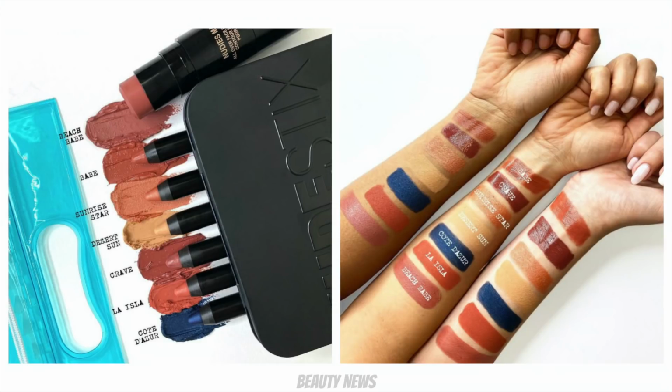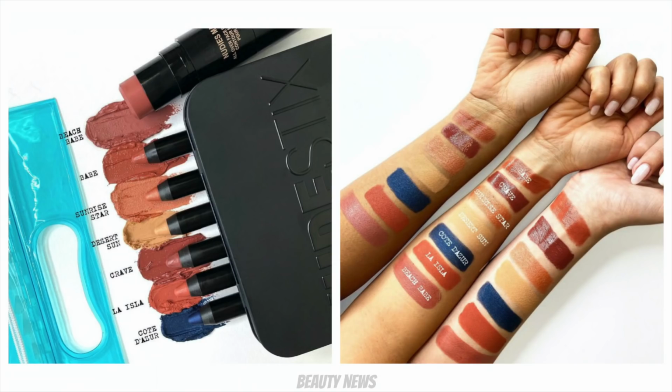From Nudestix, we have the Sun and Sea Palette. Don't get excited. It's not an actual palette. It's just a 7-piece kit of Nudestix. Why do they call it a palette? That's a good question. Maybe someone needs to describe to them what a palette actually is. Yes, I understand that they're referencing a palette of colours, but in the traditional sense in the makeup world, you don't quite hit the mark. No, I would say that's fair. This is a tin with sticks in it.